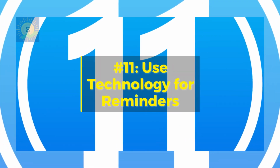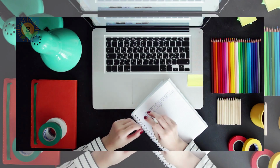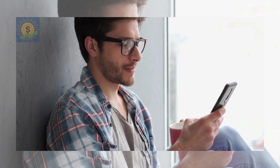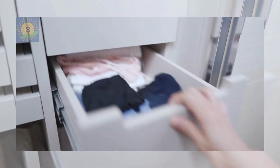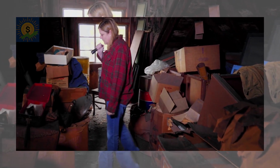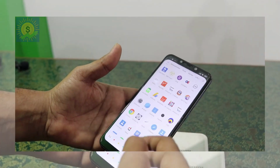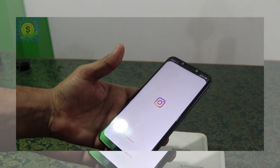Number 11. Use technology for reminders. Technology can be a useful partner in your decluttering journey. Use your phone or computer to set reminders for regular decluttering tasks. It could be a reminder to do a quick 10-minute tidy-up every day, or to organize your digital files once a week. This helps in maintaining a routine and ensures that decluttering doesn't slip off your radar. Free apps like Google Calendar or Todoist can be perfect for setting these recurring reminders.